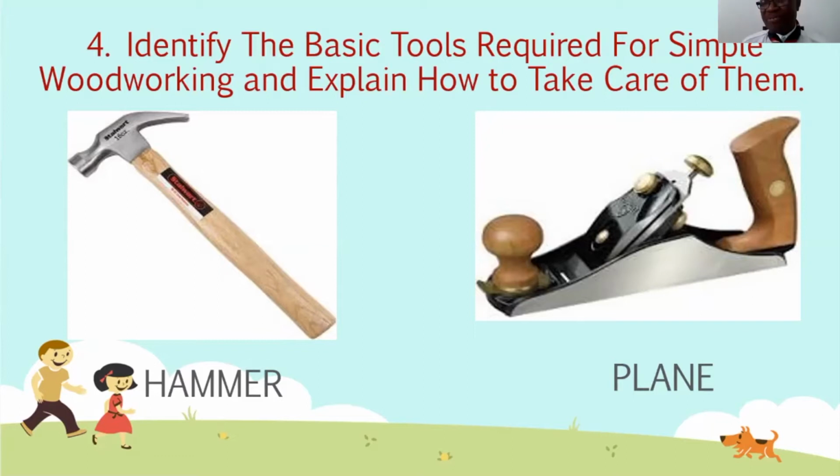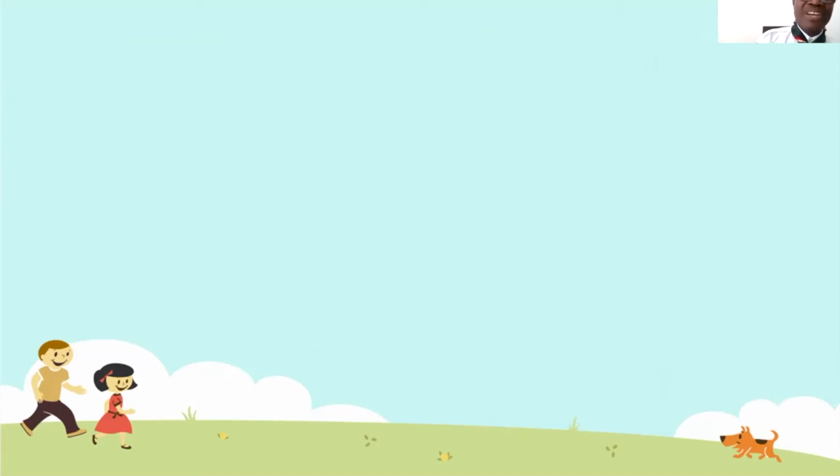That's a plane. And the purpose for the hammer is for when you're using nails, we have to hammer in the nails. The plane, normally we use it to smooth wood. When we finish cutting a wood, it's kind of rough with the hairs of the wood, so we need to plane it and make it smooth so that we can sand it and get a good finish. So the plane is used for smoothing wood.